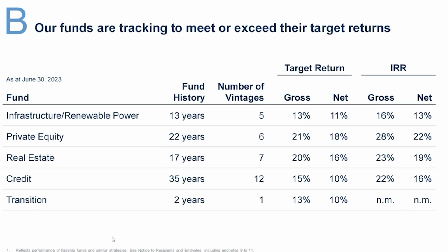But these returns right here are over the past 1 to 4 decades. So Brookfield has a long track record or history of investing large amounts of capital at very high rates of return. And I believe that going forward, personally, that Brookfield will be able to continue doing this.